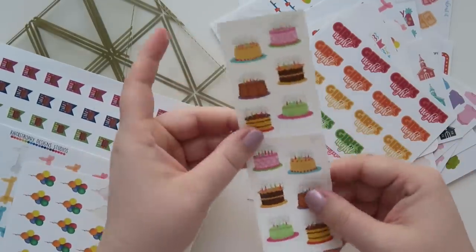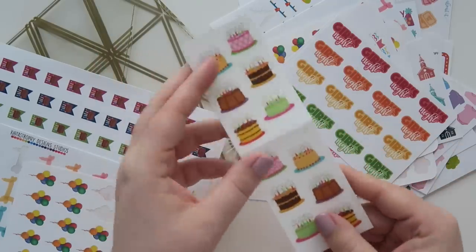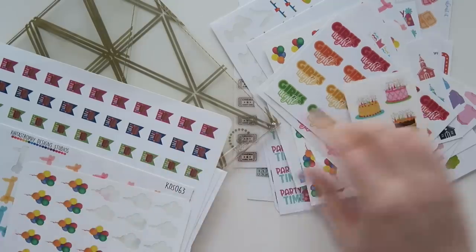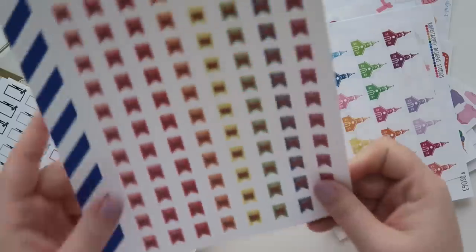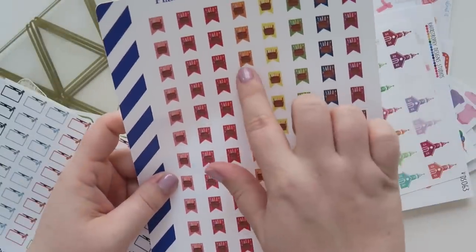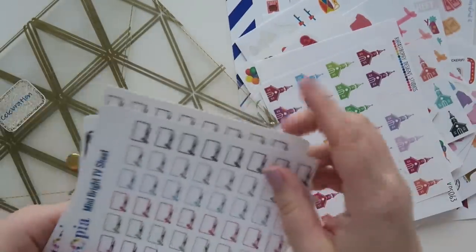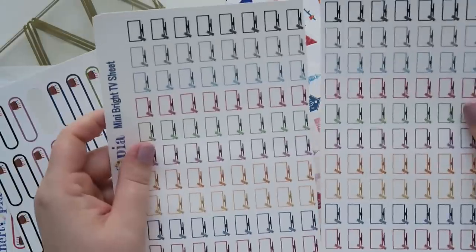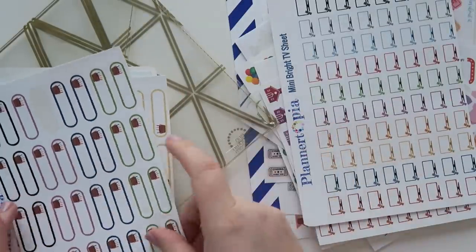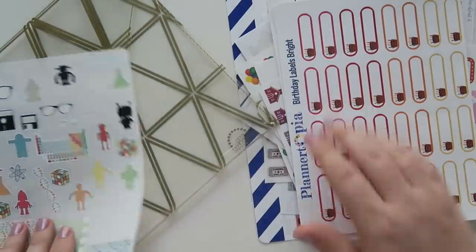These are some stickers that I got at my craft store, and they're from Mrs. Grossman's. I believe you can buy them online as well. There's little birthday cakes. Oh, here's some more of these, and some more of these. And then these are some cute little flags that just have a little birthday cake in there, and they're from Plannertopia, which is one of my favorite shops recently. And then I've got some TVs from Plannertopia. Oh, that's right. This sheet was really, really big, so I did have to cut it down to fit in here. And then these are some more birthday event stickers that I cut down from Plannertopia.